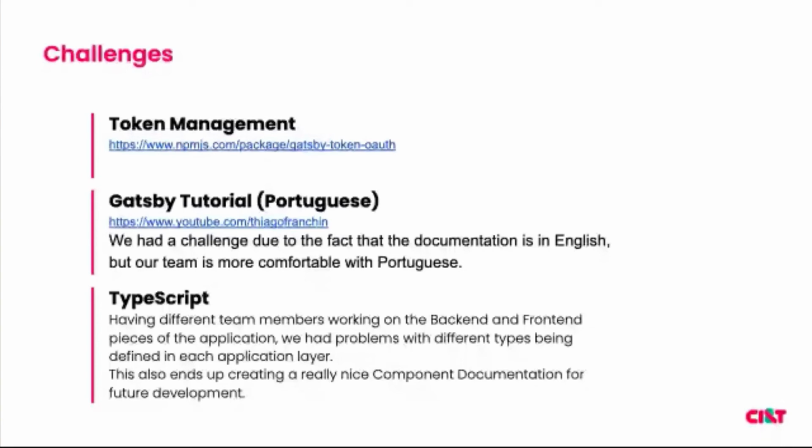And finally, we decided to go with TypeScript to avoid inconsistency between the backend and what we are expecting in the front end. So as I mentioned before and showed, TypeScript with Storybook creates nice documentation. So for example, if you need to create a new site, you can check there what you need, what you expect in the front end. And after creating a component there, the backend can get the correct types on the backend.